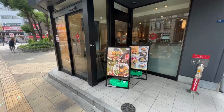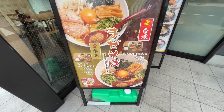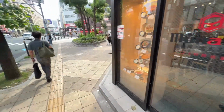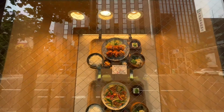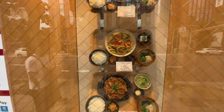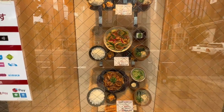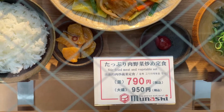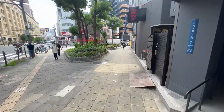We got some lunch here. These are teishoku, or lunch sets. 950 yen for this ramen set. That makes it about $7 US. As always, they have their display outside. Karaage set, stir-fried meat. If you see here, since we're in Osaka, they're going to have English, Chinese, and Korean. But once you get outside of the city, you might not see that.